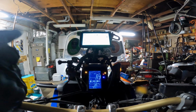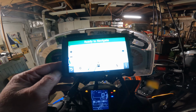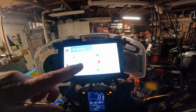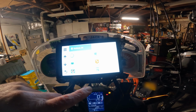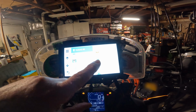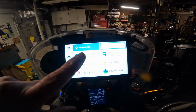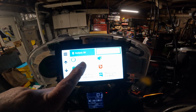Amazing. Try doing that with your cell phone. Now, on the main screen of the ZUMO, you can either view the map right there, or you can go to your where to. You can either explore, you can go home, you can type in an address, you can look for categories, iOverlander, ultimate public campgrounds, motorcycle specific locations. You can look up History Channel locations, national parks, intersections, fuel prices, coordinates, whatever.